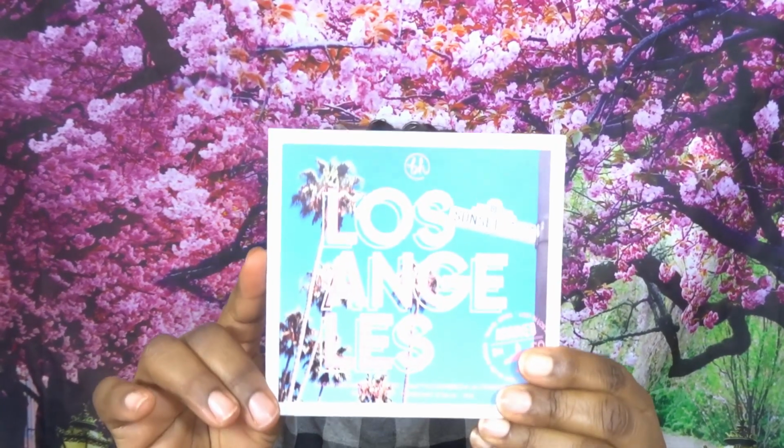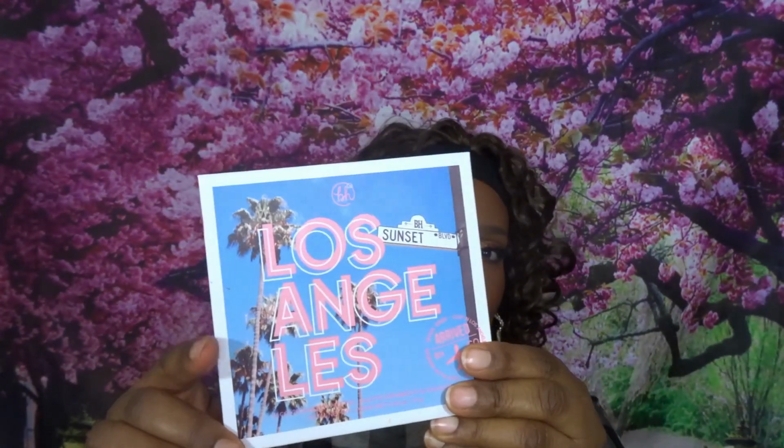Now my favorite part of all this, eyeshadow palettes. Let's just get into the eyeshadow palettes. So I'm going to start with BH Cosmetics. I got this Lost in Los Angeles palette, and I don't know if you've seen the inside of this palette.